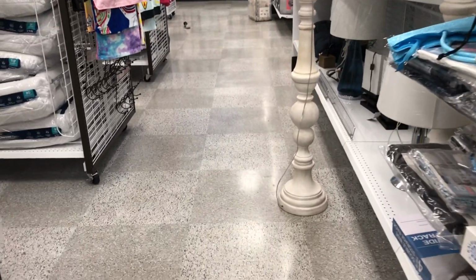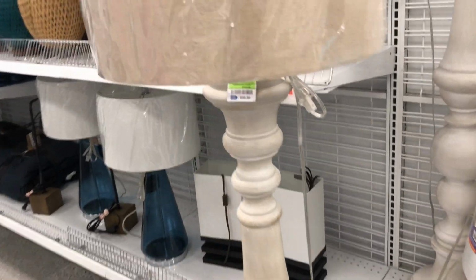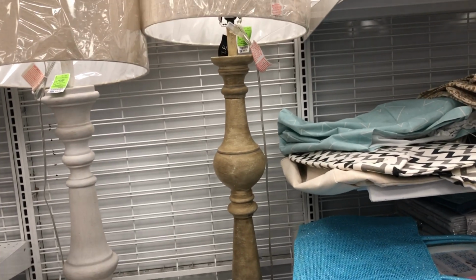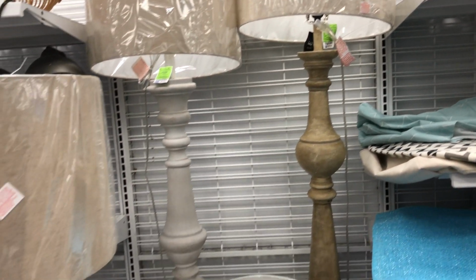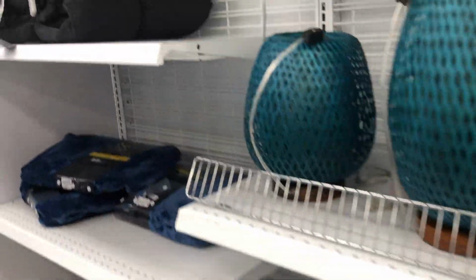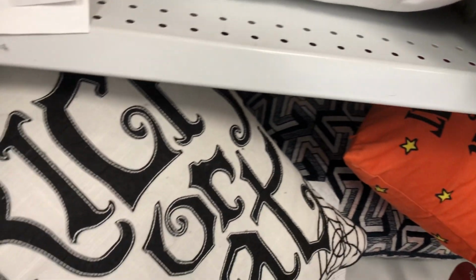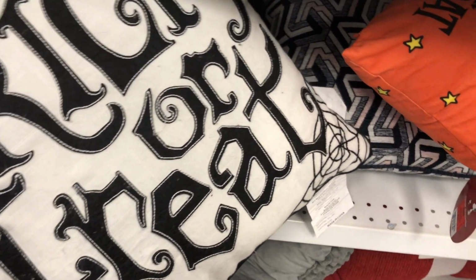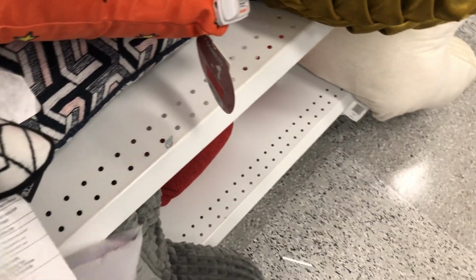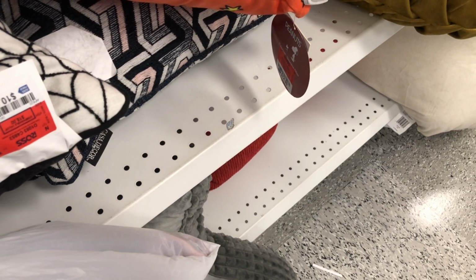They have this lamp that I saw in a different color. This lamp is for $59.99. Okay, this is the color I previously saw, the darker beige. And now they have this color. See what else they have? These colors right here. Trick or treat. What are the prices of this one?